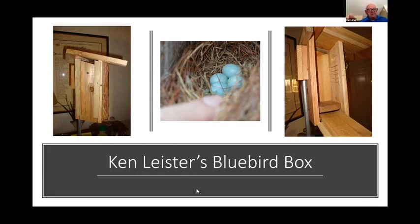So if you're feeding mealworms, either dry or live, make sure you don't put a whole lot of mealworms in a feeder, because these bluebirds are like kids in a candy shop. They'll eat and eat and eat, and then it's detrimental to them. They get the gout on their feet. The pads on their feet will swell up because of the certain materials that they get too much of from the mealworms.